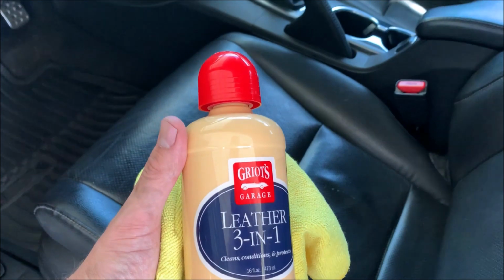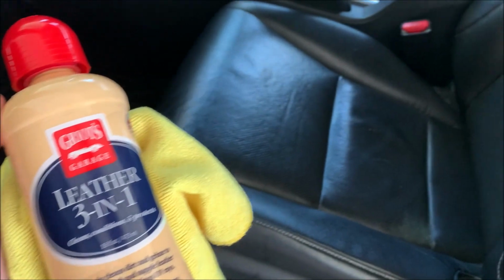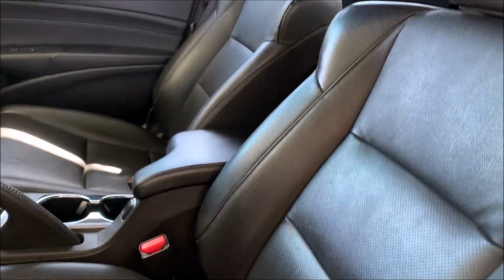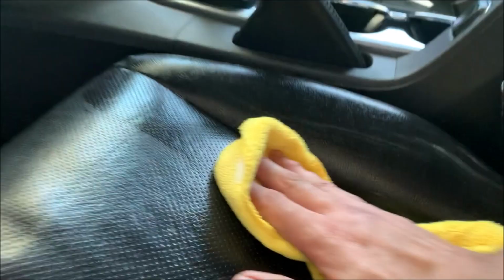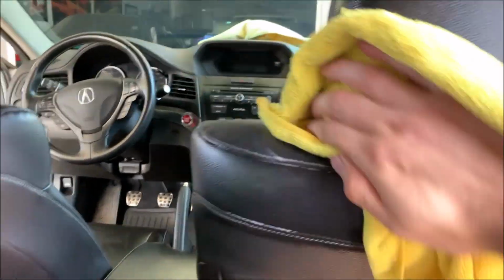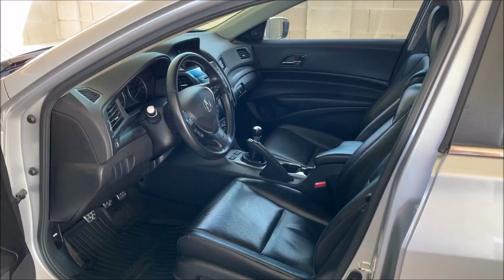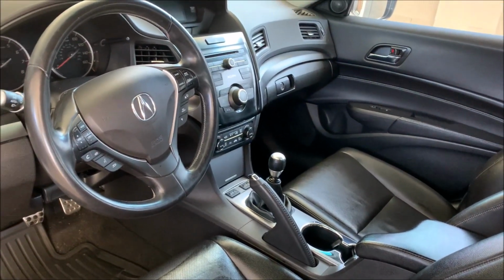Let's do a little leather care now, yeah? This is gonna be a one-step 3-in-1 from Griot's Garage that I like. These seats aren't too bad, other than that little area right there on the driver's seat, but they can always use some conditioning, especially here in the desert. This interior is looking really good.